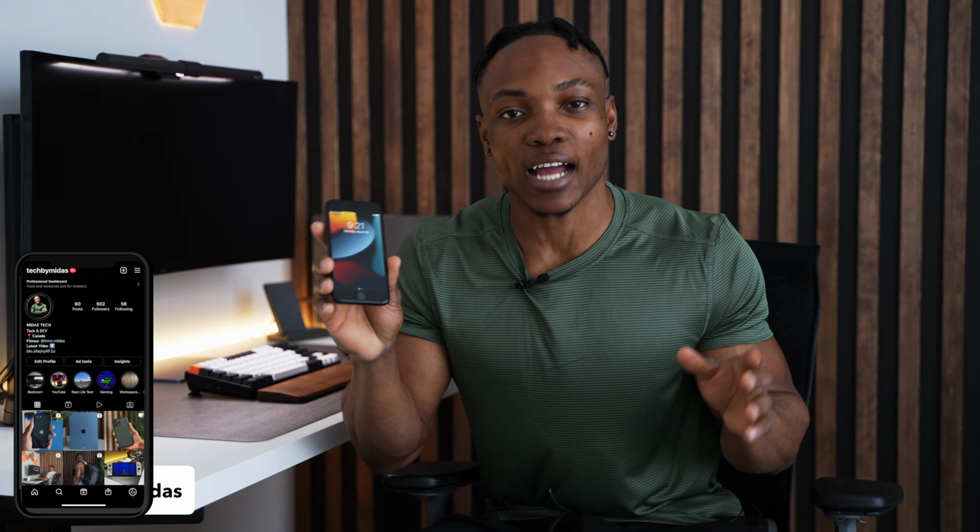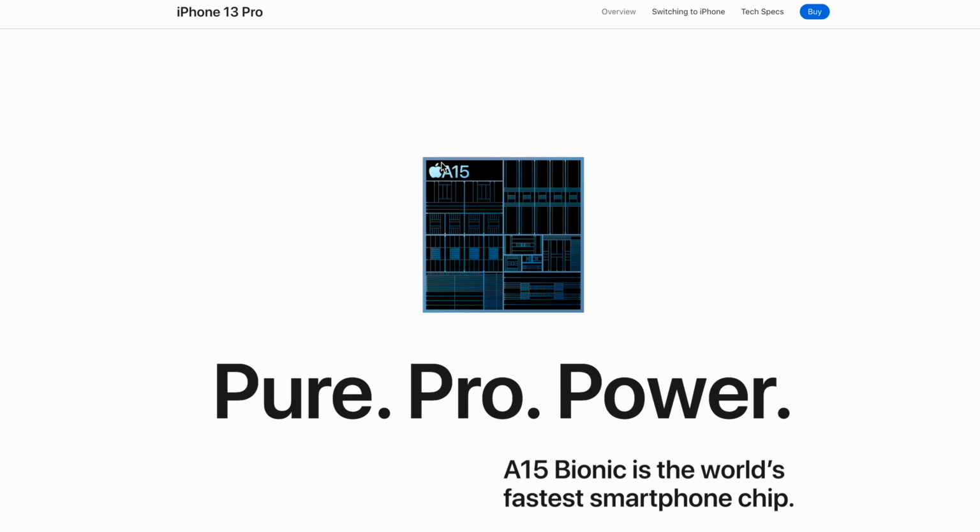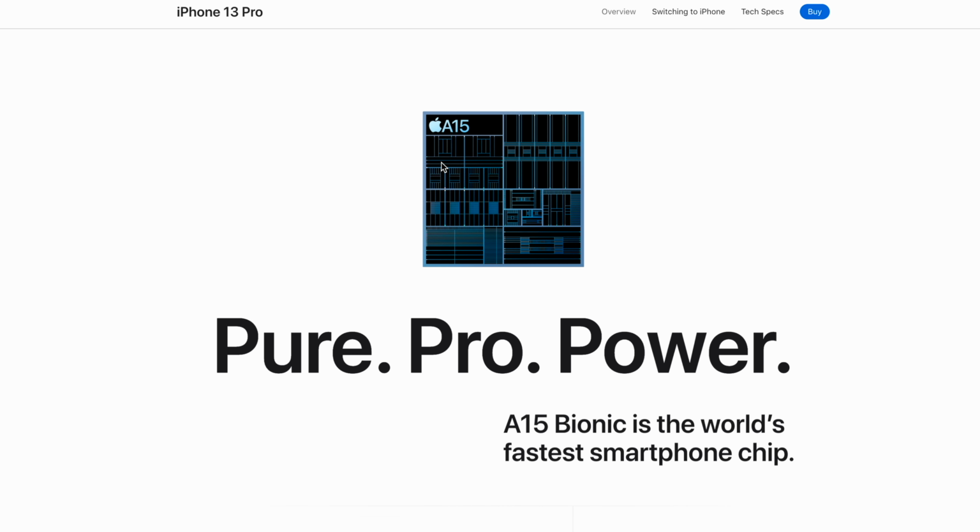So this right here is the iPhone SE 2022 model, the third generation of Apple's budget iPhone. This starts at $579 Canadian dollars. It's got a 4.7-inch LCD display. It's also got the A15 Bionic chip that's inside all of the iPhone 13 models.